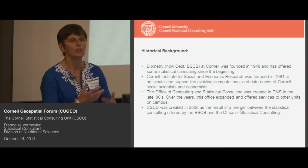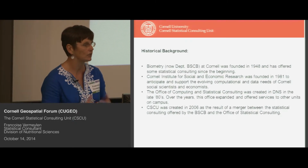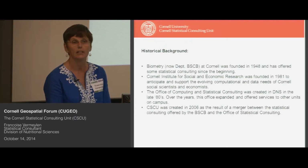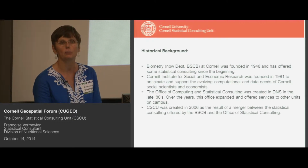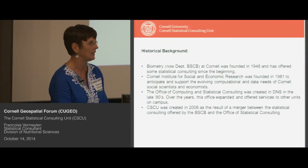Little by little, we started to see the personal computers, the desktop computers, and we added some other groups that would do consulting. CISR does a lot of statistical computing consulting, and the Office of Computing and Statistical Consulting was created also at the end of the 80s.